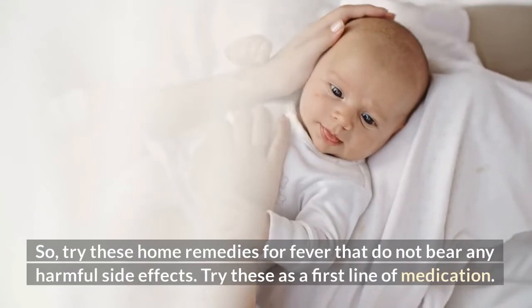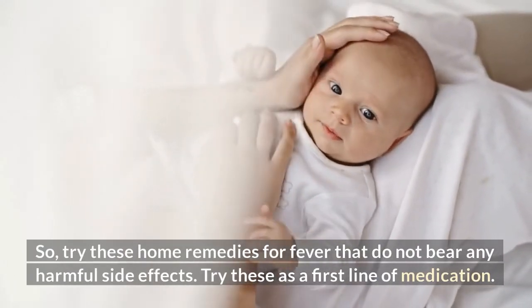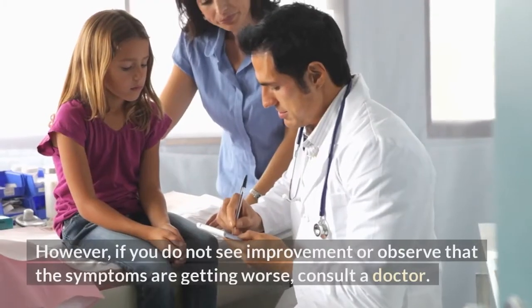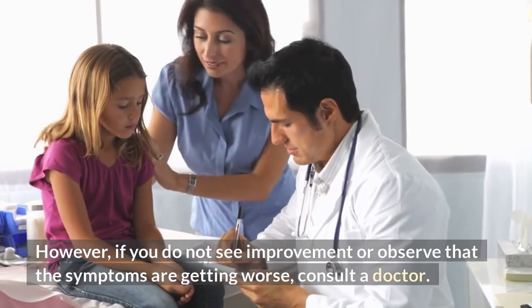So, try these home remedies for fever that do not bear any harmful side effects. Try these as a first line of medication. However, if you do not see improvement or observe that the symptoms are getting worse, consult a doctor.